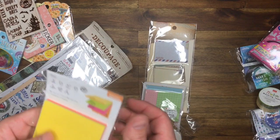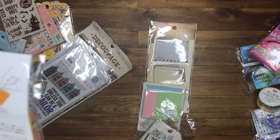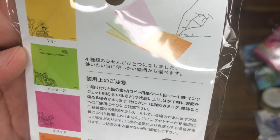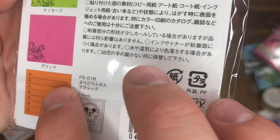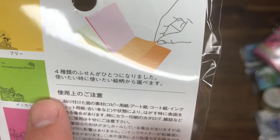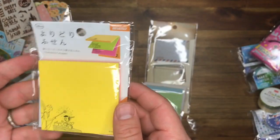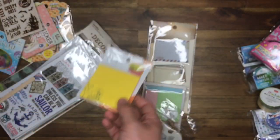Some other fun random little stuff I picked up. This is from the Disney store. I don't know if it was from... Oh, it was from the Disney park. So sorry, this is from Tokyo Disneyland. And they're just post-it notes, but you can see they've got different little illustrations on them. To-do list. There's a grid one, a message one, and a free one. So I'm really excited for these. I love to have post-its to add into my journal, and especially these have little images on them and they're nice bright colors. I'll really enjoy that.